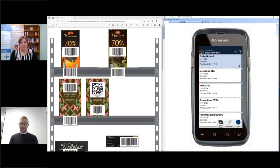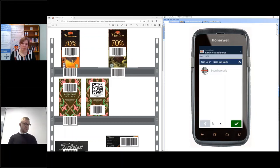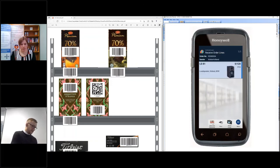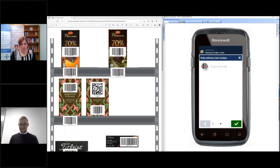For example, we have this Walker Holland here, a receive order where I'm supposed to receive 120 loudspeakers. And let's say that I try to scan it and it says, okay, this is not the right barcode. I simply just do an add cross-reference here, scan the barcode that's actually on the item. Now the reference has been made, and then I go and do my receive, scan the barcode again, and it's recognized. And now that order has been received. So that's really clever.